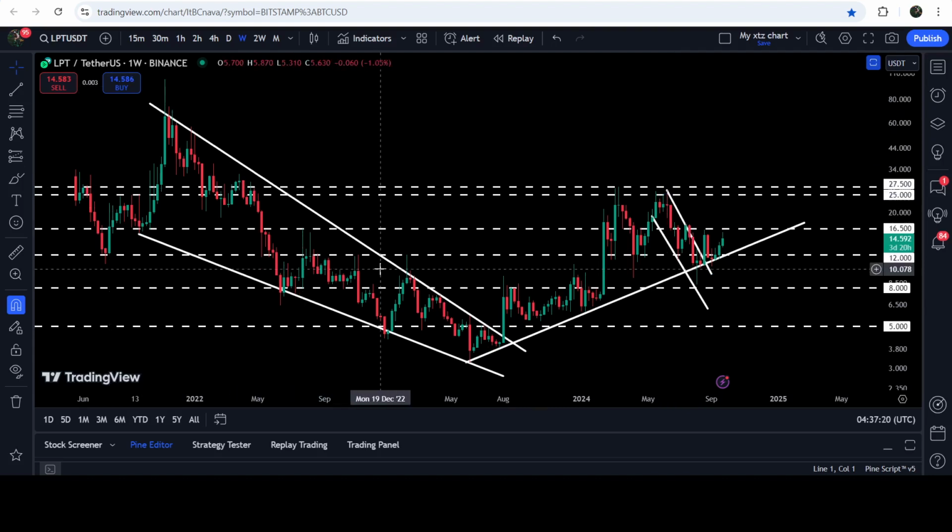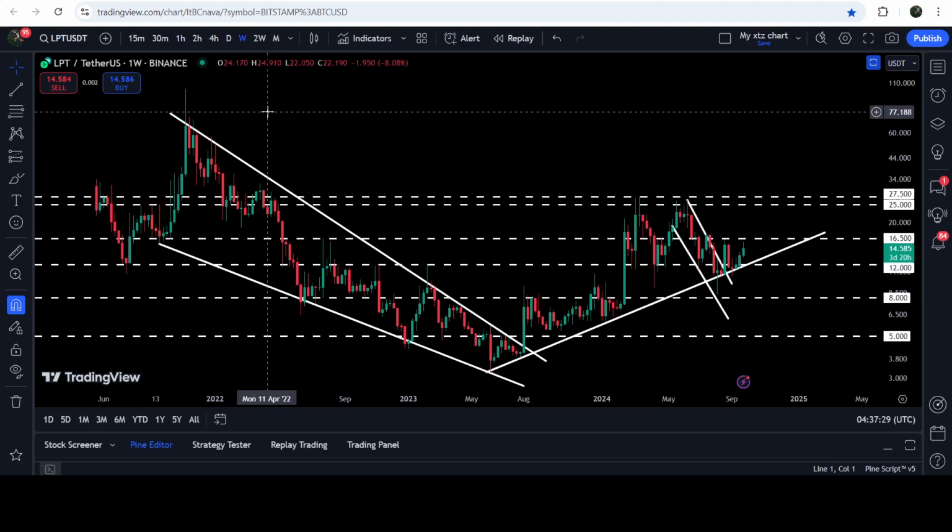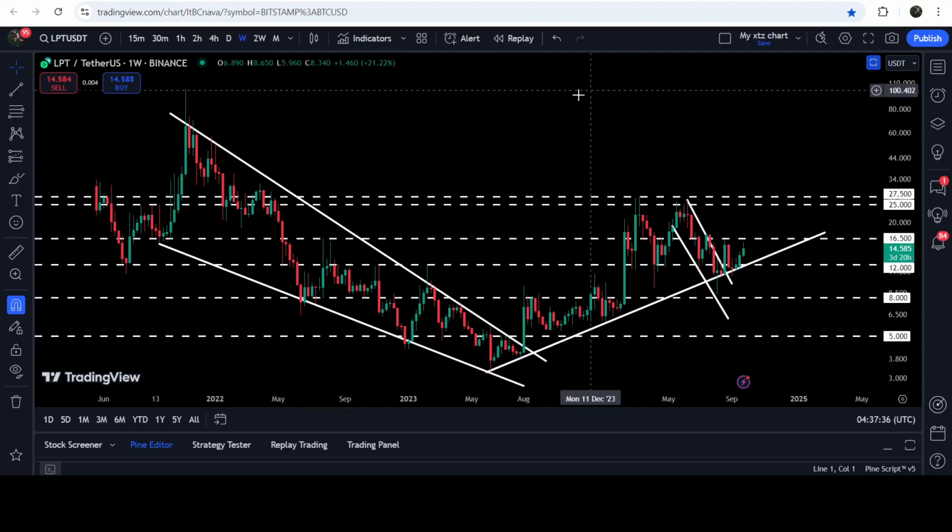And now on the 7 days time frame chart, you can see that we have already broken out this very big and long-term falling wedge pattern, but still the price did not hit the target for the breakout from this wedge, and that long-term target is here at the top of the wedge, somewhere between $80 to $100. So this was the update so far.